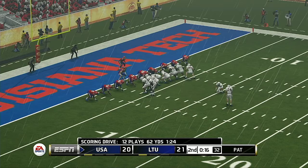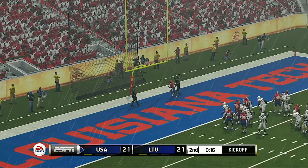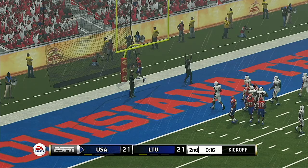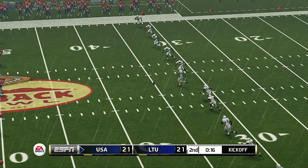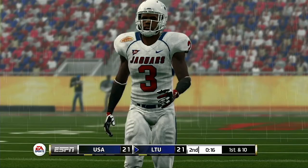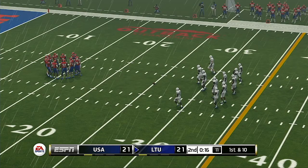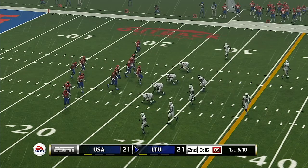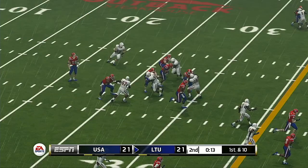The extra point to tie this game up. And he tacks on the extra point. South Alabama gets set to kick this one away. Nice kick, plenty of distance. I was really impressed with their last series. They came out with a focus on the passing game, and the offense got the job done. We'll see if they have the same strategy here.